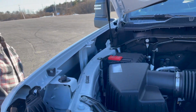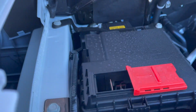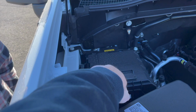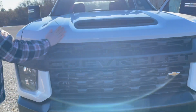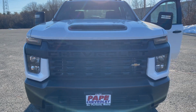On the boosting aspect, to help someone in dire need, you can clear jumping cables right there and ground right here. And the cool Chevy logo across the grille is a new little feature they started doing, along with what I consider Mack truck looking headlights, which are really cool.